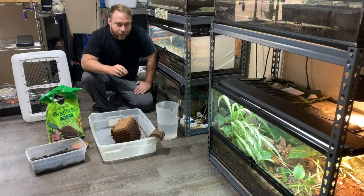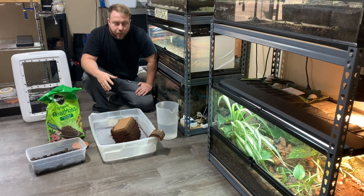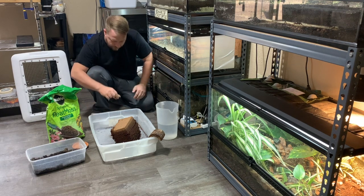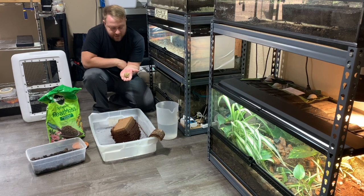What I'm setting up a cage for today, I never actually imagined I'd find something like this down here. This is a temporary cage, and its future inhabitant, a wild-caught baby sulcata named Puddles. If that's something you find interesting, stick around.